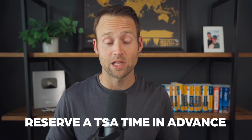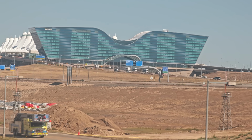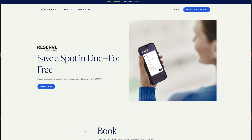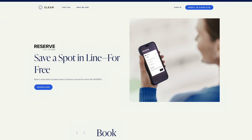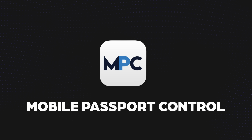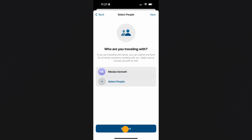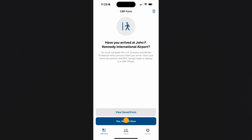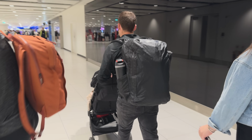Some airports offer the option to reserve a security time slot for no cost. Major airports like JFK, LAX, Denver, etc. offer free security appointment windows powered by Clear, and no membership is required. A very solid alternative to Global Entry is Mobile Passport Control, which is a free app that creates a digital customs form for US citizens returning from international travel. You often get your own dedicated line, and I've even had it be faster than Global Entry before.